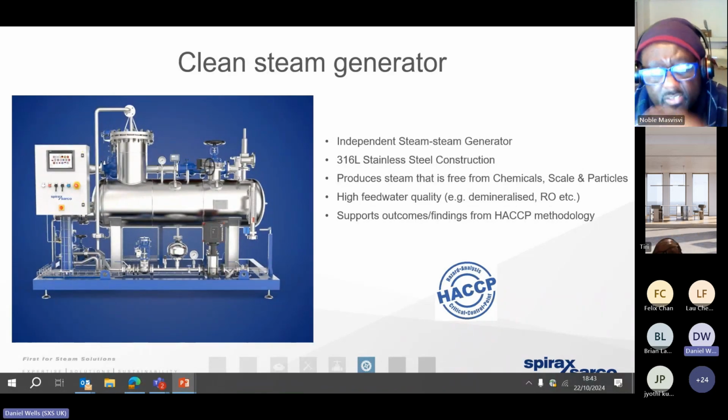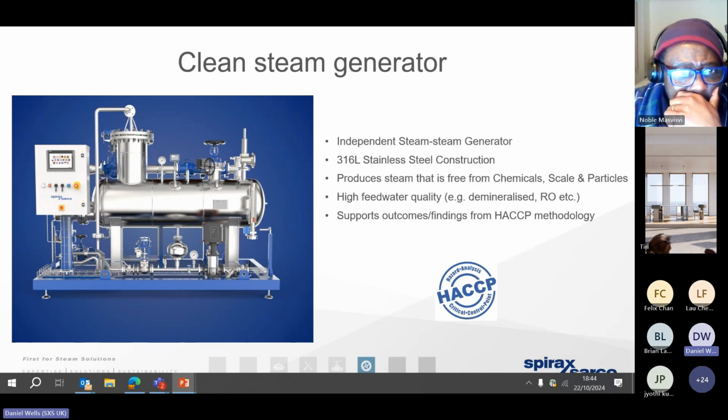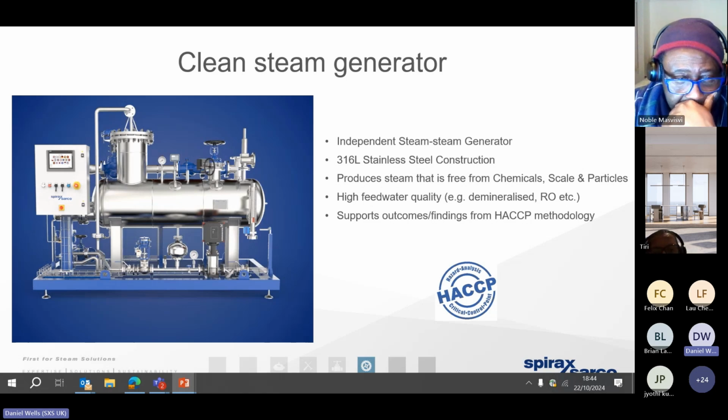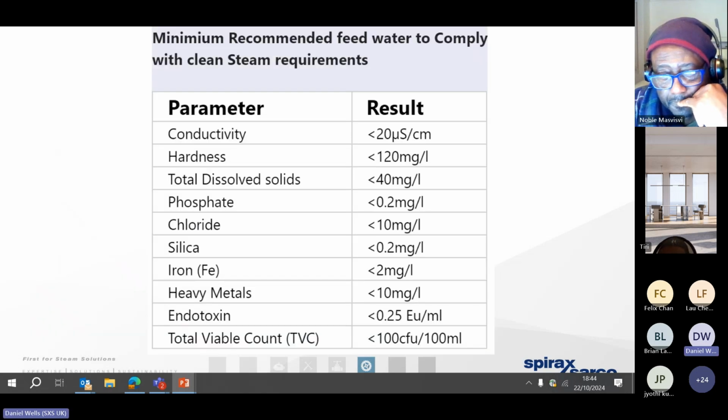So clients would generally have a clean steam generator, a very small steam generator, probably twice the size of a typical office filing cabinet, located very, very close to a process, a point of use. But for larger consumers or for larger requirements for clean steam, it could be a centralized clean steam generator. And that will look very similar to the product that we've got on the screen above. It really reminds us that the operating principle is exactly the same. It's just on a bigger scale. And of course, that means that we're likely to be distributing that steam a much greater distance.